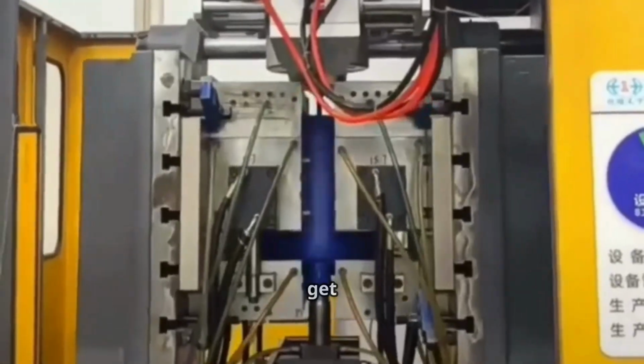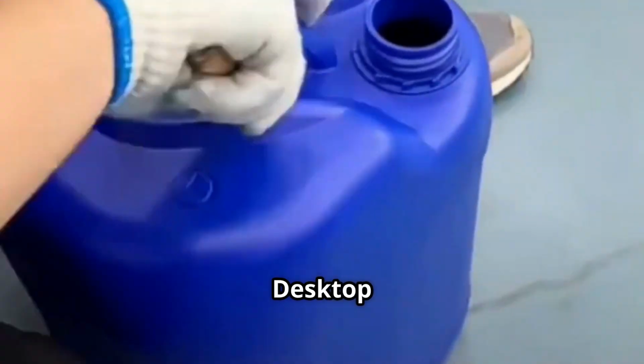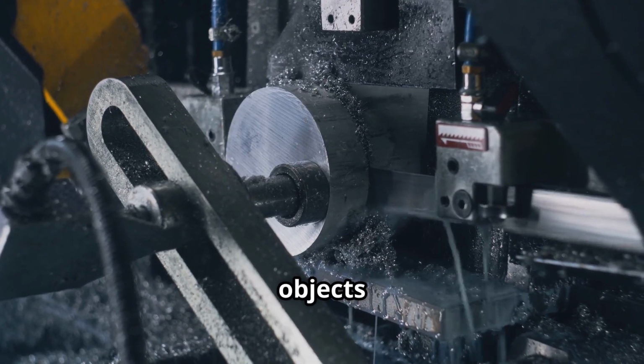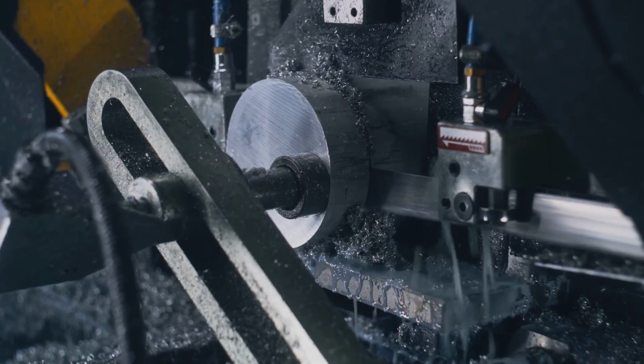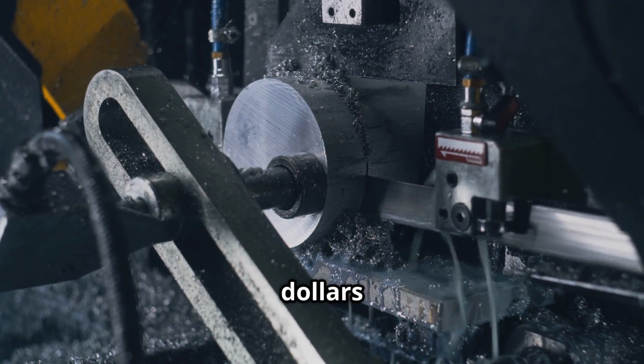All right, inventors, get ready to step into the future because this next machine is straight out of a science fiction movie. It's the desktop vacuum former, and it lets you heat plastic sheets and mold them around objects to create all sorts of cool things. The raw materials are pretty simple too. Just PET or ABS plastic sheets, which cost about $1 to $3 per sheet.